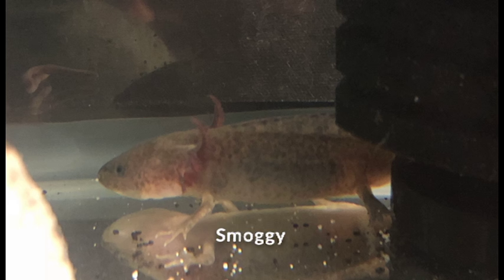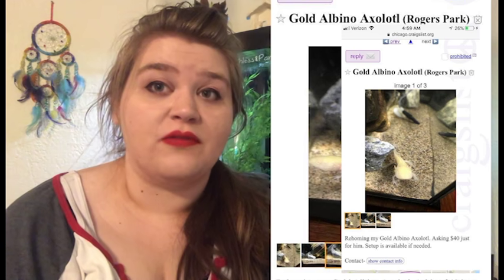If you follow our page, you probably saw the first rescue we ever brought in. First two rescues we ever brought in, actually. The first two rescues we ever brought into Anderson Axolotls were Mushu and, of course, Smoggy. There was an ad placed on Craigslist asking for anybody who was interested in purchasing a golden axolotl from somebody here in the Chicago area. As soon as I saw the picture of this little golden, my heart broke. He was extremely malnourished, he was on gravel, he was just all around in awful shape. You could look at the photos and see that this little guy needed help.